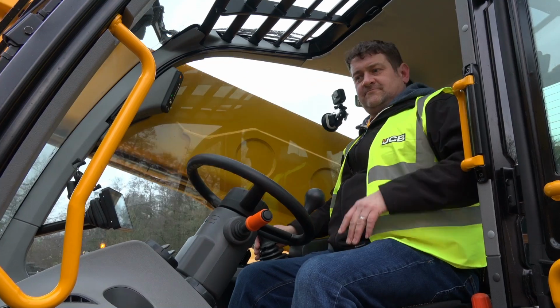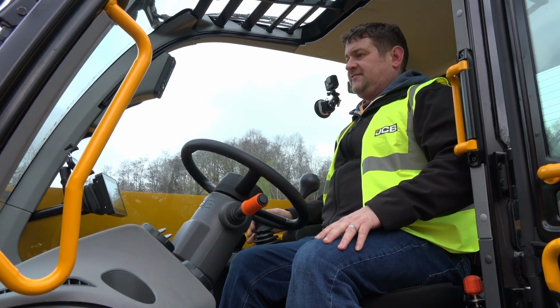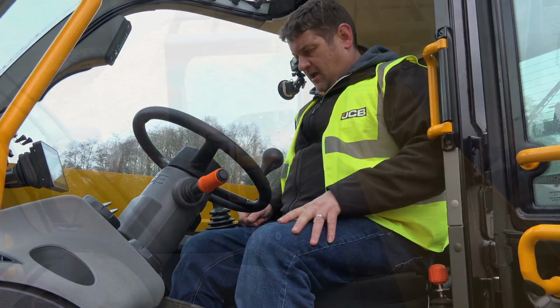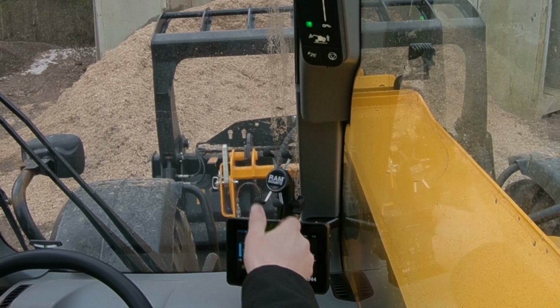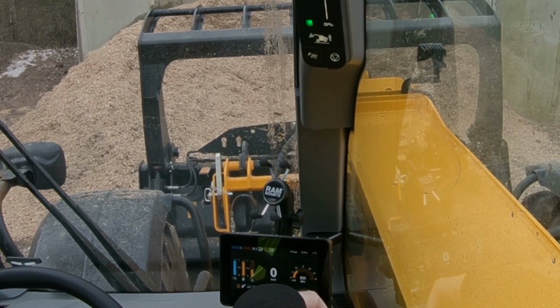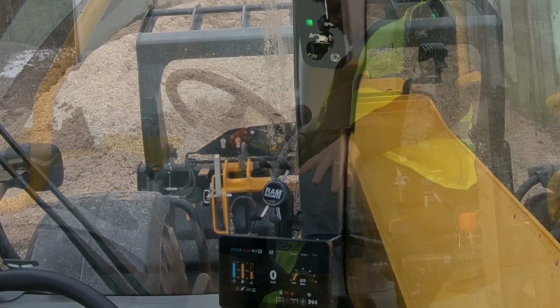The cab's certainly a lot airier. Yeah, and you get that feel of it as well. Like you say, you don't feel claustrophobic. Nice, isn't it? New dash. I thought that was just a screen for a camera. I didn't realise you had your dash and everything. Yeah, that's really nice.